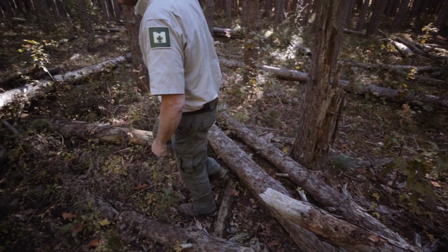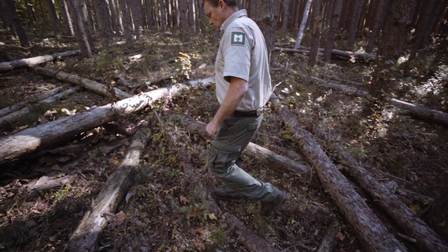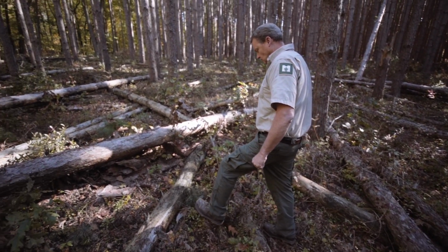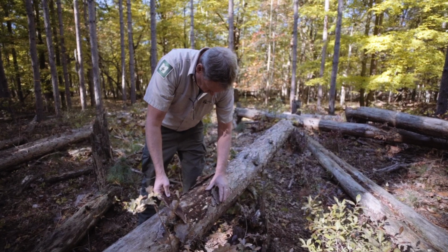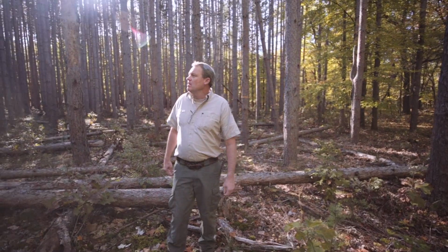Those are all shorter-lived species. We're trying to market that wood before it's not marketable, and it increases our restoration costs. We are going to try to maintain some of our white pine legacy stands for user enjoyment.